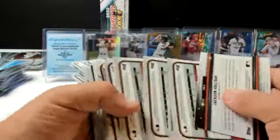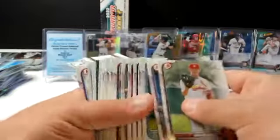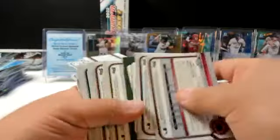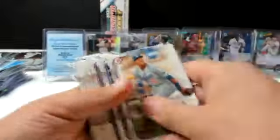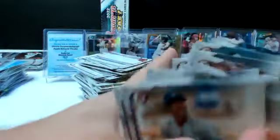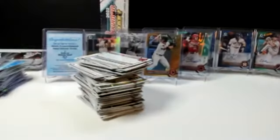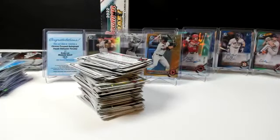Okay. We're almost there with this case. Almost. Got all the paper out. They should just make paper packs and non-paper packs. That way you know what you're getting into.